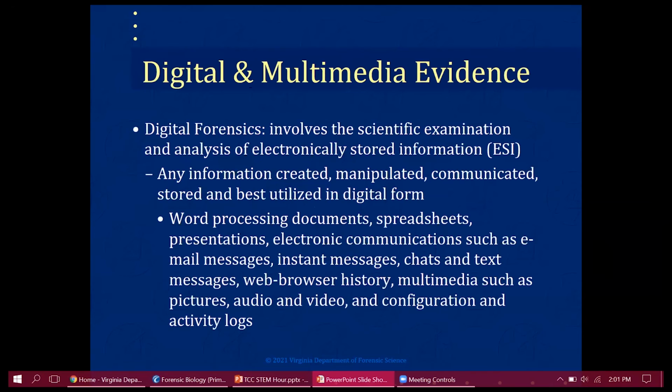Digital multimedia evidence is just going to be what it says. It's going to be dealing with any digital forensics that involves the scientific examination and analysis of electronically stored information: cell phones, computers, laptops, anything in a digital form. That can include trying to break the passcode in order to gain access to someone's cell phone. It also deals with things like video surveillance from robberies and crime scenes.